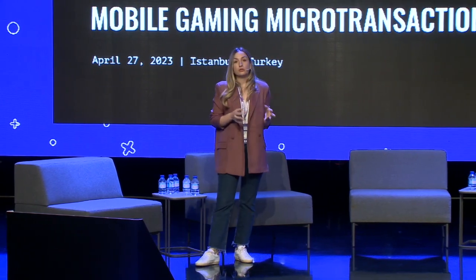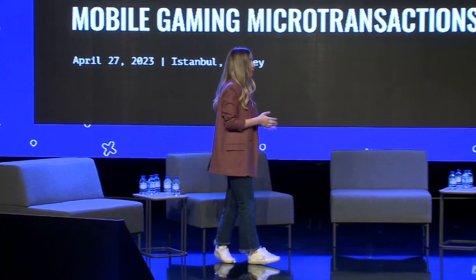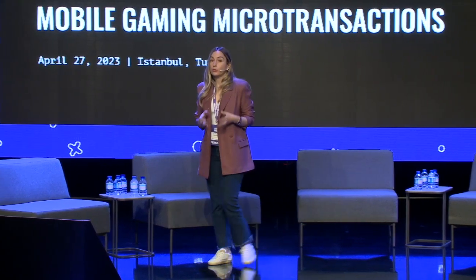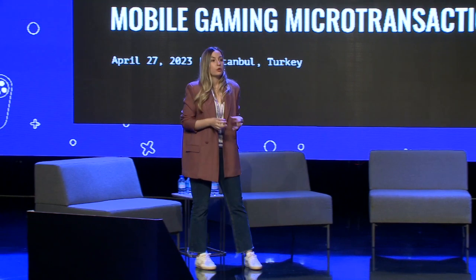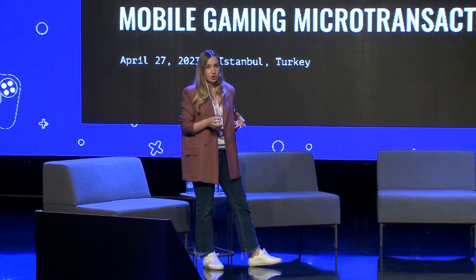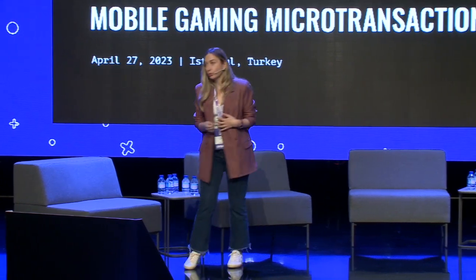Today we are going to discuss new revenue stream models for mobile games, and we are going to take a look at what Webshop is. Webshop is one of our game commerce solutions and one of the best ways of maximizing transactions, which leads to more and more revenue.